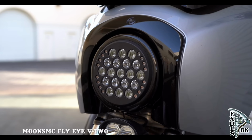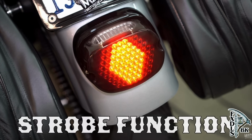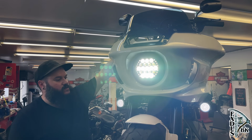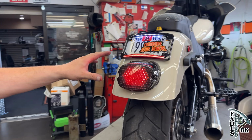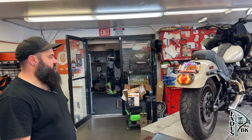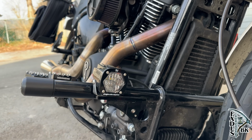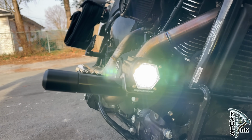Lighting is a must. You need to be able to be both seen and see in the sketchiest of situations. As always, we look no further than Moon's MC for the main lighting, both front and rear, which never disappoints. In the rear, we have the addition of a Custom Dynamics LED license frame for a bit of extra light when you're braking. We also added the Baja Designs LP4 mounted to the crash bar, which is just another small piece of lighting that can make a big difference, especially if you're running hard at night.